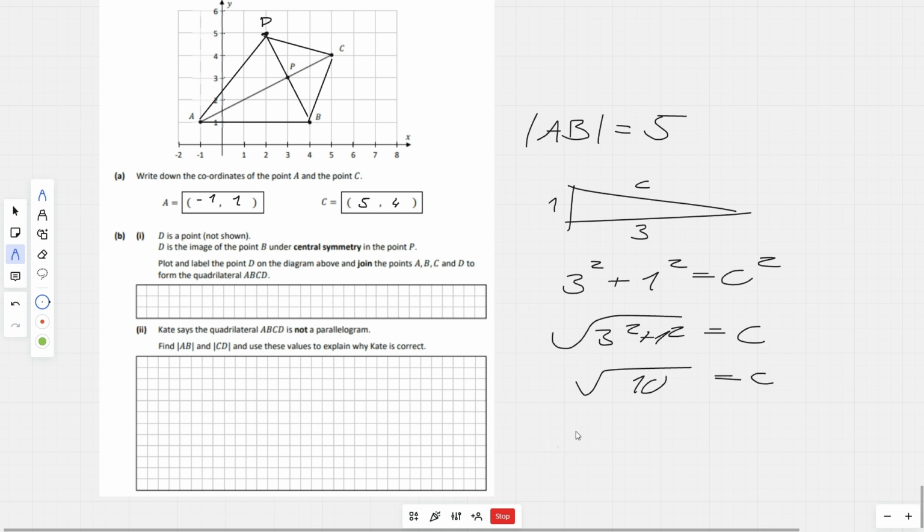So the length of CD is equal to the square root of 10. If we want to write that as a number, so we want to do the square root of 10, that will be 3.16.